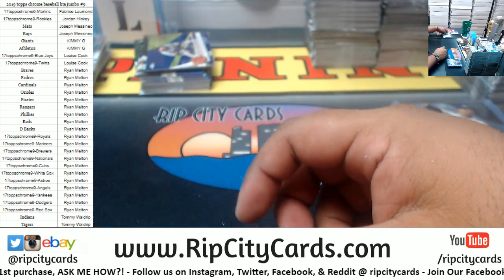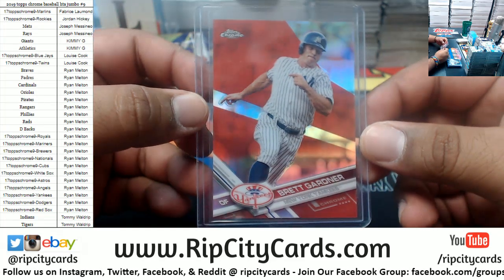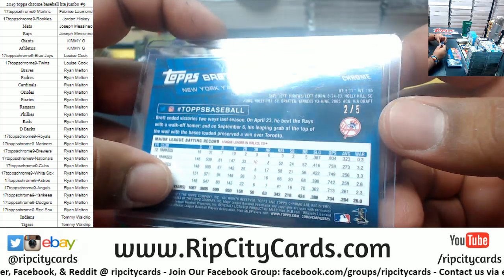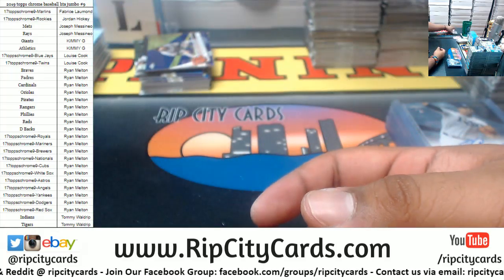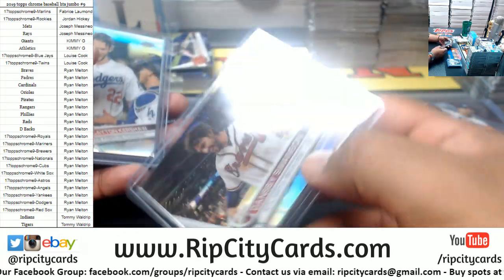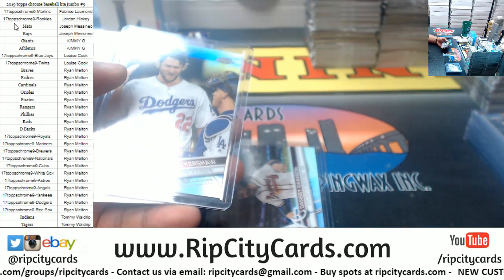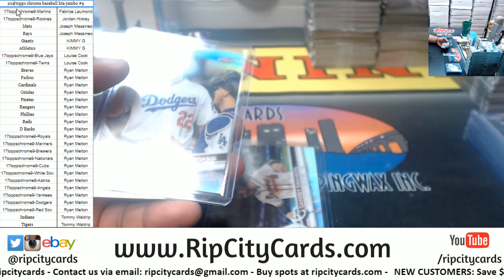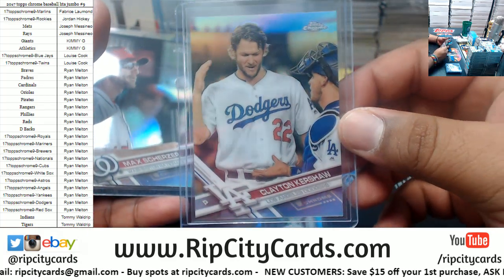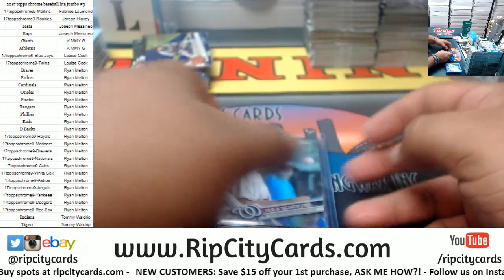All right, recap time, peeps. Check it. So here's what we got. Starting with our lowest number parallel, a red Brett Gardner for the Yankees. That is number 2 of 5. All right, we got some short prints. Dansby Swanson Braves. I got it. I see it. Good call. Thank you. Even though the SKU's on there too, but thank you. Clayton Kershaw Dodgers short print and a Max Scherzer Nationals short print.